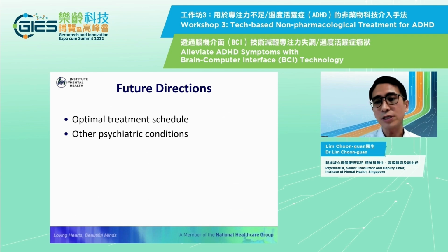We have also explored the use of attention training program in other psychiatric conditions. In many psychiatric conditions, attention is affected, including anxiety disorders and even dementia in the elderly. We have current trials ongoing to incorporate the use of various technologies as well. For example, incorporating a virtual reality game in the treatment of anxiety disorders.